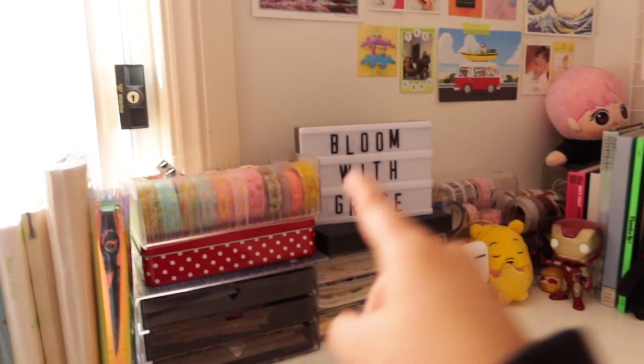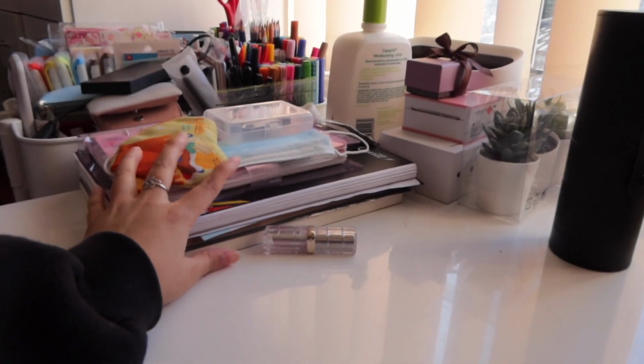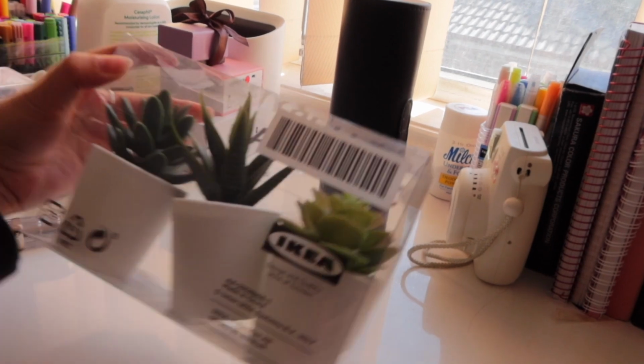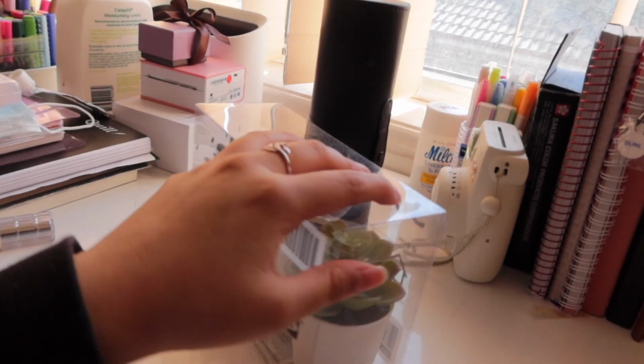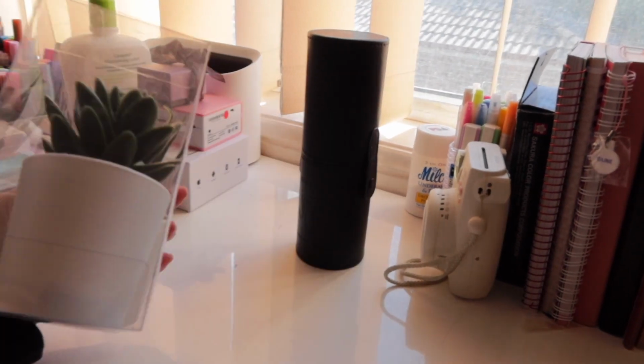Yeah, I'm gonna be reorganizing where I put like my washies and stuff, and also just maybe getting rid of some things. So as you can see, this is just piling up here weirdly. Just random stuff. I bought plants for decoration from IKEA and I haven't been able to take them out yet because I don't know where to put them, but today is a good day for that.